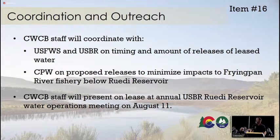We also are going to coordinate with CPW on releases so that releases don't impact recreational fishing in the Frying Pan below the reservoir. And we are going to present on this lease and operations to the annual Ruedi Reservoir Operations Meeting hosted by the Bureau of Reclamation. And I believe that meeting is going to be held on August 11th in Basalt.